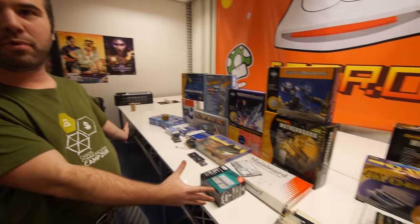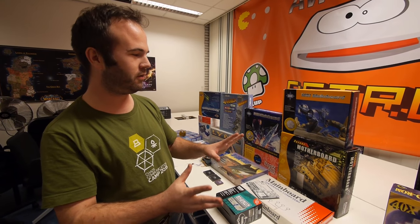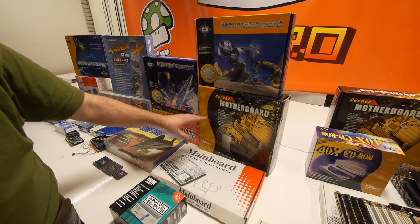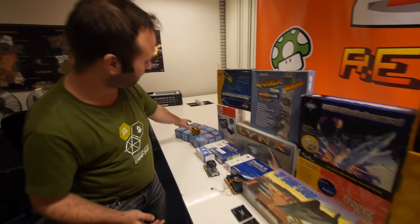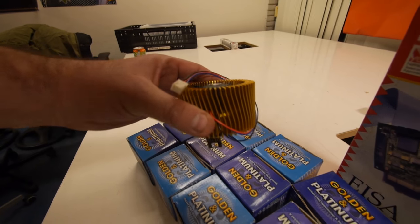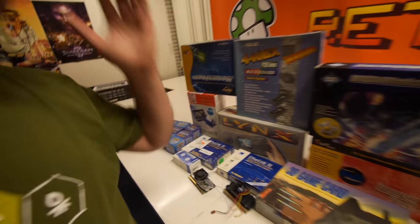Okay, this is what I bought. And we have bought a few things the same, like the Opel dual Xeon motherboard and the AT Pentium Pro motherboard, and I bought 12 of those coolers because they are just really nice. Yeah, really nice. Okay, let's start.